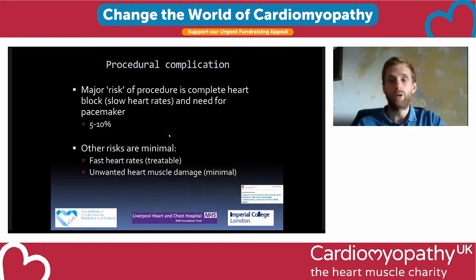As with any procedure, there are risks of complications, but actually for a deliberately destructive procedure, alcohol ablation has very few risks. The major risk of a procedure is that of very slow heart rates or complete heart block, and that sometimes needs a pacemaker. Internationally, these rates are quoted as somewhere between 5 and 10%, so 1 in 10 to 1 in 20 people will need a pacemaker afterwards.